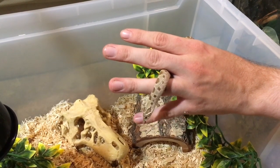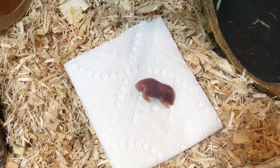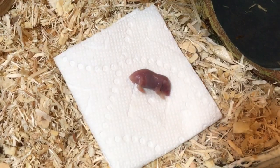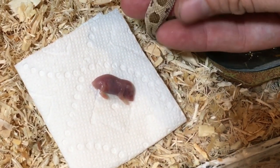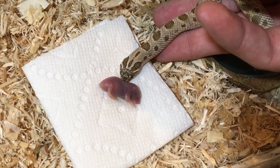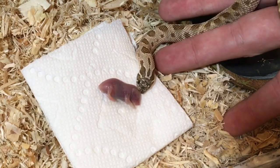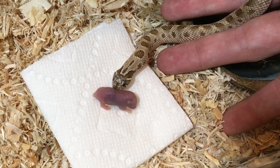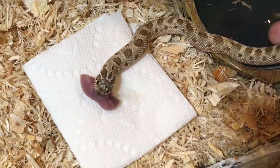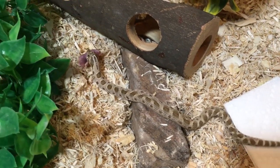All right. Well, do you think he will be interested in feeding? Let's find out. Well, let's see if this little snake wants to have dinner. So you usually set it on a paper towel like that? Yep, so that he doesn't accidentally eat anything. That's a good idea. Make sure he doesn't swallow some aspen shavings or something. Oh, he seems immediately interested, doesn't he? Oh, there we go. There he goes. Does he usually grab it side on like that? He grabs it wherever.